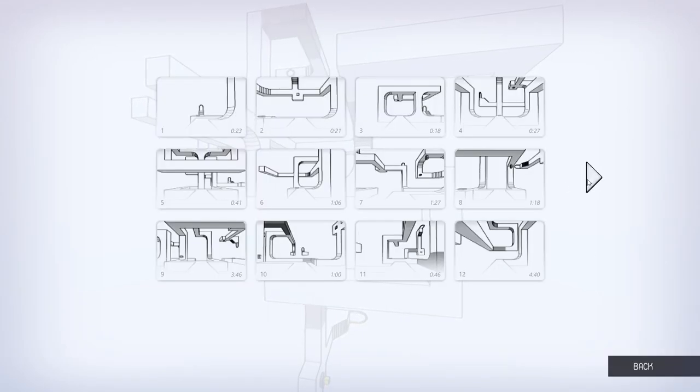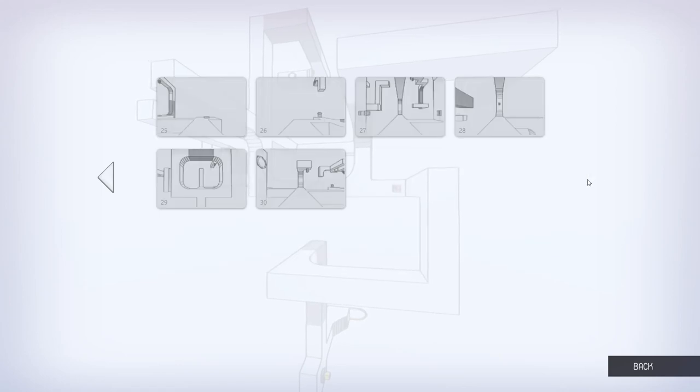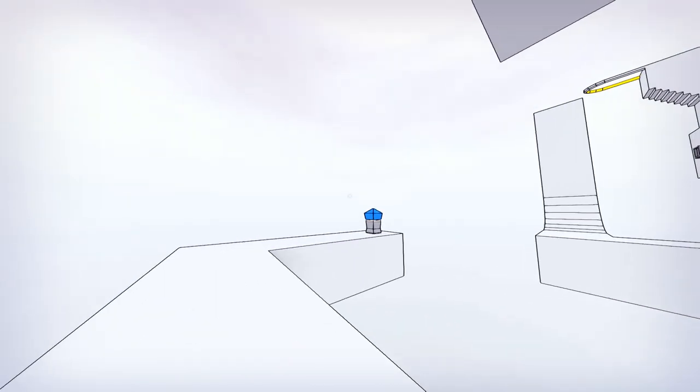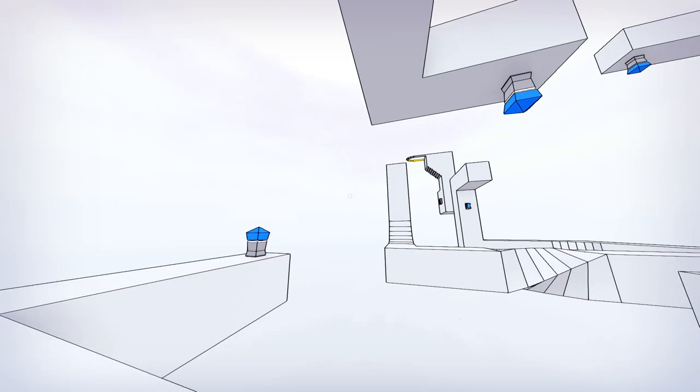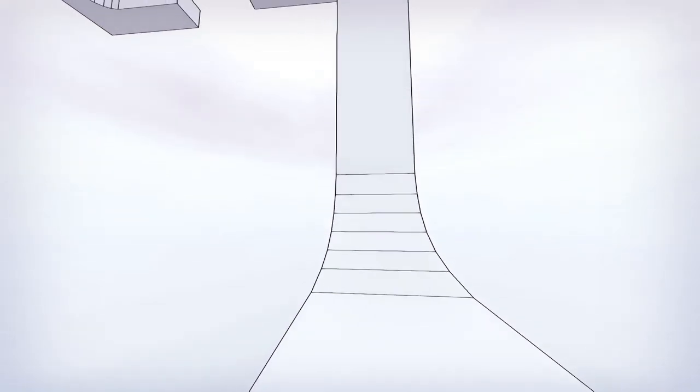We've completed all of these, and now we just have these last, what, 1, 2, 3, 4, 5, 6 levels left? Yeah, this is where we left off before. Doesn't seem like we have much left ahead of us, so let's get started, shall we?